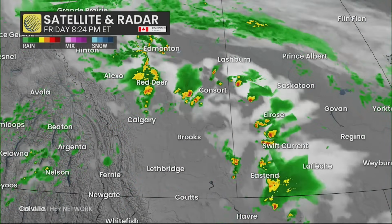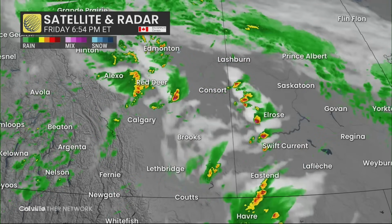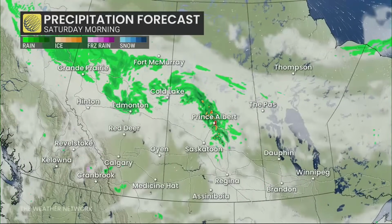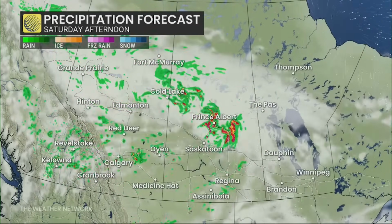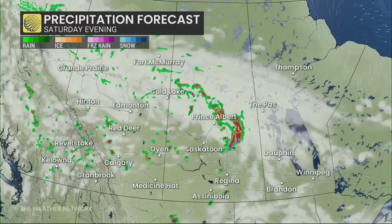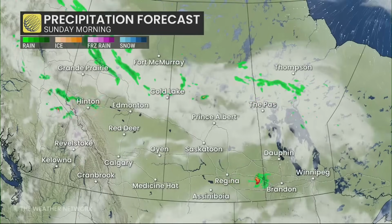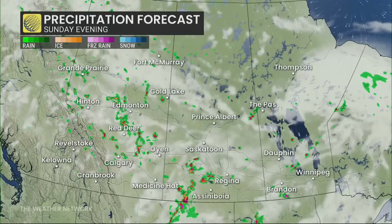Now, they all kind of look similar, all these cells, but some were given a tornado warning and some were not. It all depends on the criteria and how the storms are rotating. But here's what we're looking at coming up today. Now, Laura, it's a good reminder: if you do have a tornado watch in your region, that means you need to start being prepared, because at any given time, that could be turned into a tornado warning. When you do have a tornado warning in your region, that's when you need to bunker down and make sure you are indoors.